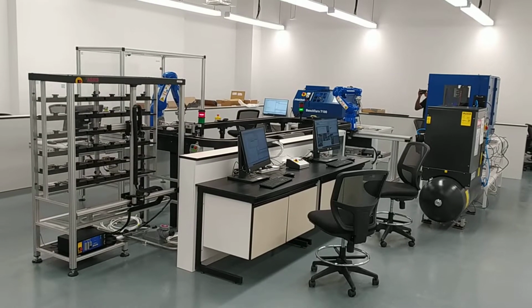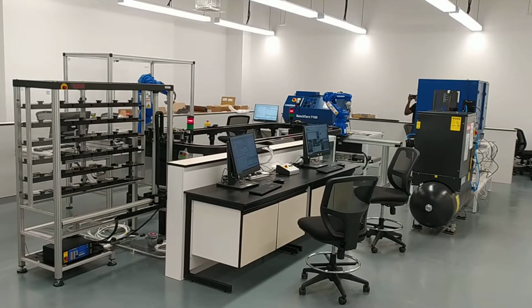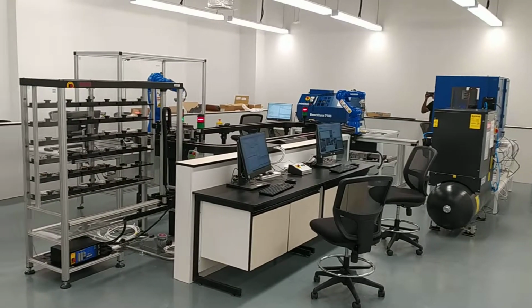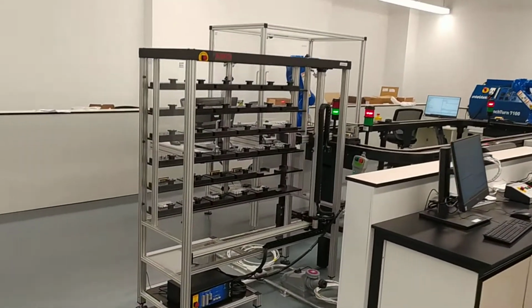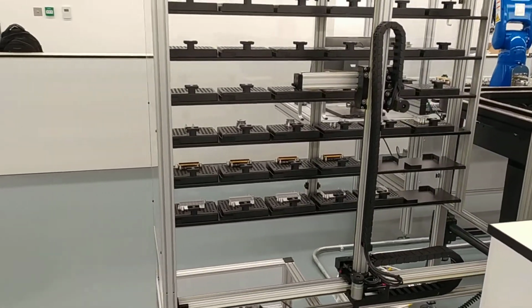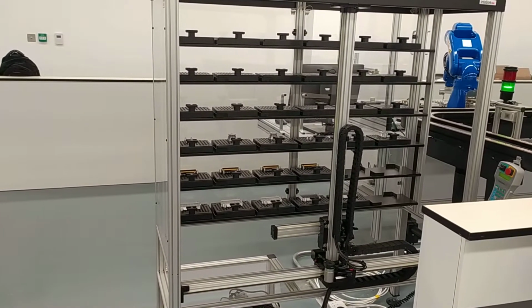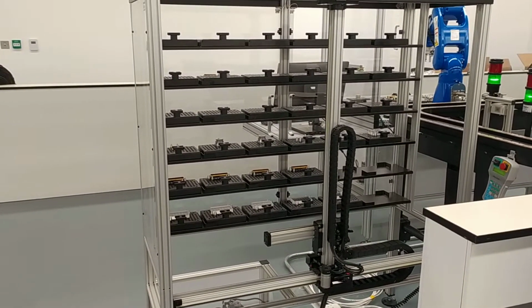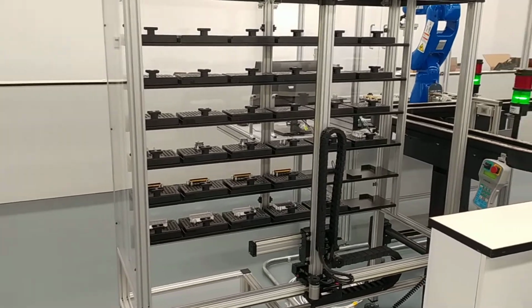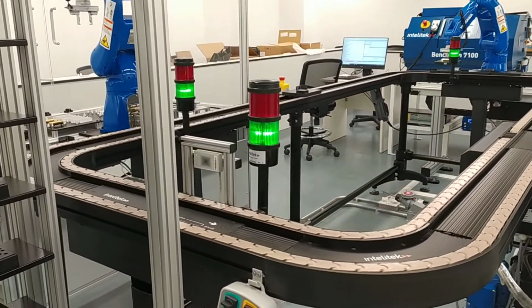The CIM system, computer integrated manufacturing system, at American University of Sharjah. You can see this is the ASRS, automatic storage and retrieval system. So, taking the templates from the storage rack and giving them to the conveyor with their templates.